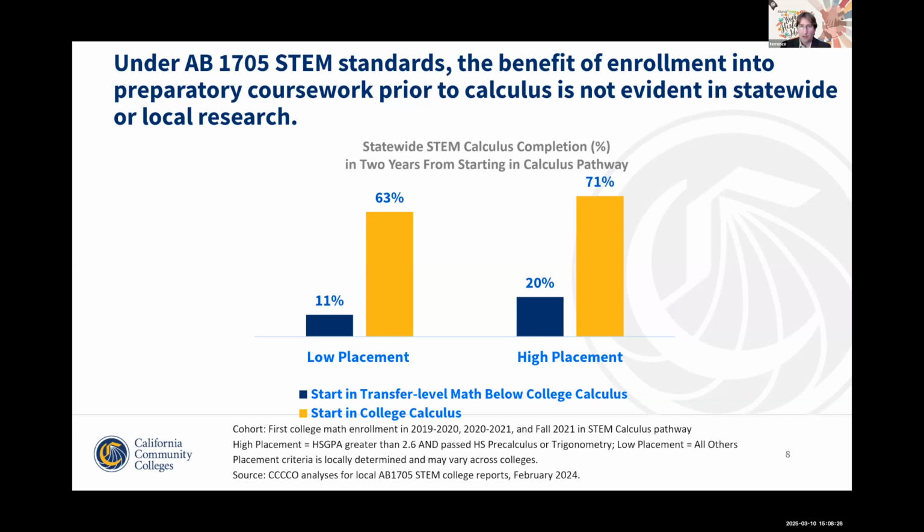And then this is a high-level disaggregation by your placement level. On the left-hand side, you have the low placement level students who had lower levels of high school preparation. And on the right-hand side, you have high placement levels, high GPA, higher levels of math. And even though you see that in general, the high placement students do better no matter where they started, overall, we're seeing for the students that we've had historically that they did much better with direct access to calculus.